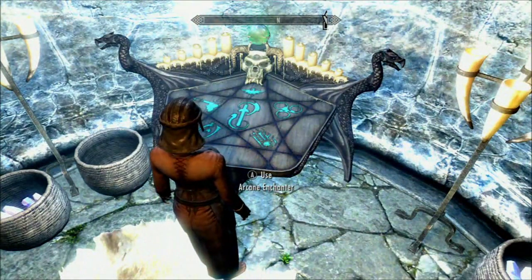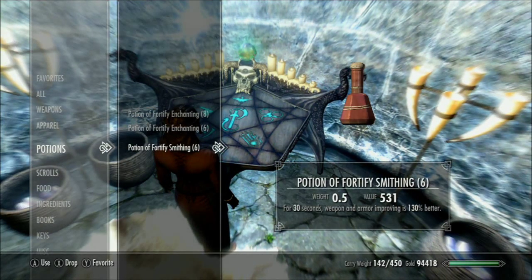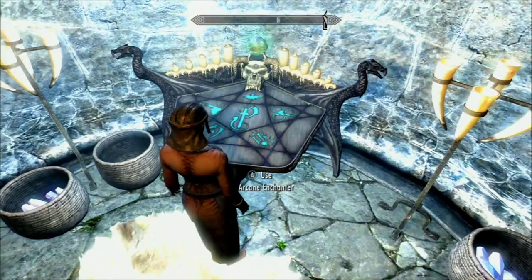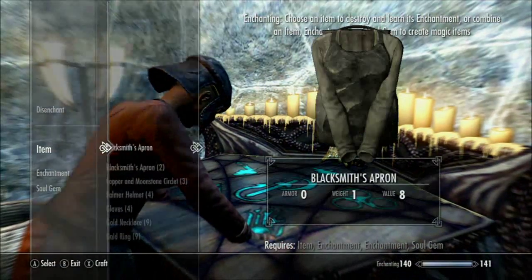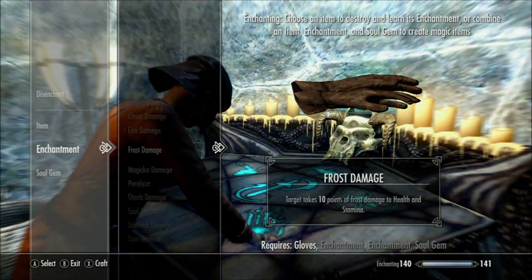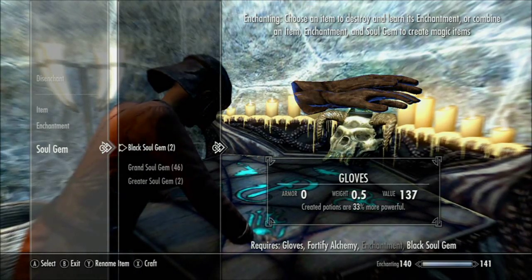So we're going to use the potion for 40%, and we're going to make some new alchemy gear. So item, we will start with the gloves. Enchantment alchemy, a grand soul gem, and we now make 33% gear.